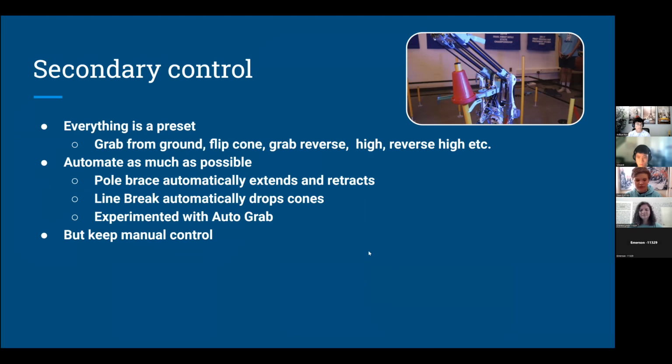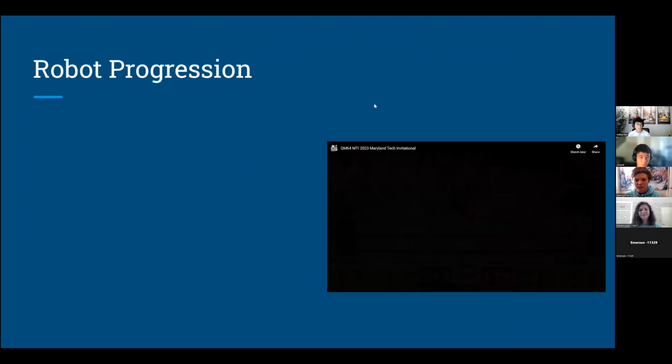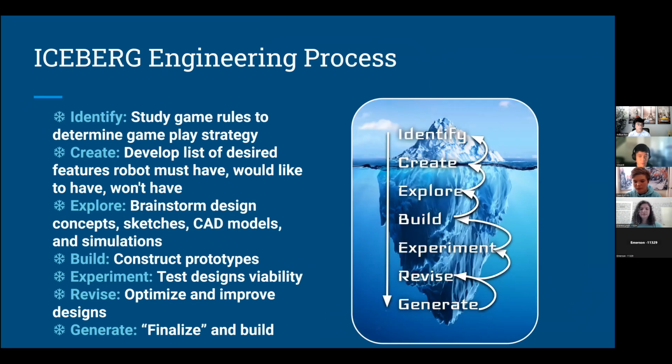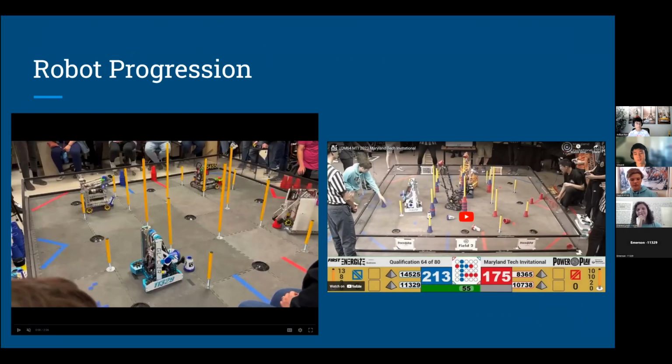If there are any questions, I'd love to answer them. I actually have a question about mechanical. Can you walk us through some of the most significant iterations on your robot that have improved your performance on the field? I know you've mentioned some of them, but were there any others?